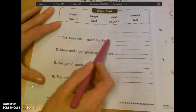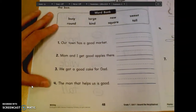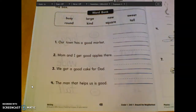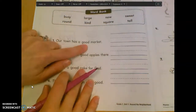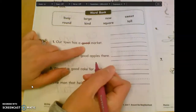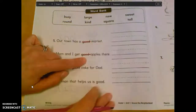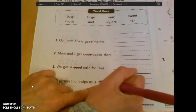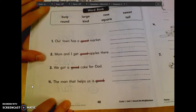So, in each of these sentences, there is one word that we're going to cross out and rewrite, like, use a new word from up here to make it a little more interesting of a sentence and make it a better sentence. So, in every sentence, I want you to find the word good and cross it out. So, we're going to cross out good right in front of market. There's also a good in front of the word apples. There's a good in front of the cake. And there's a good at the end of that sentence. So you're just going to cross out the word good in every sentence.